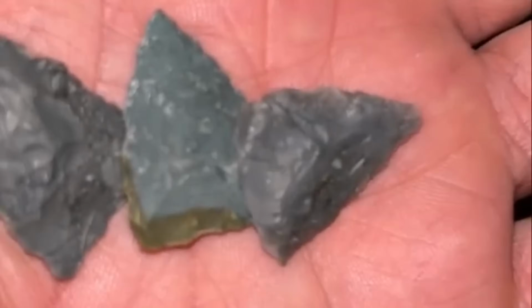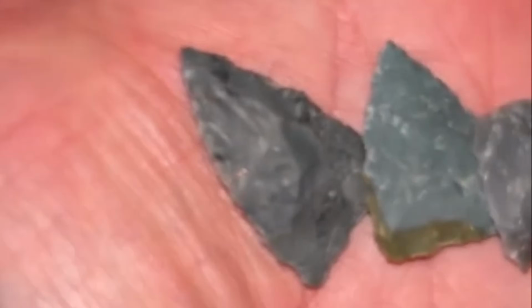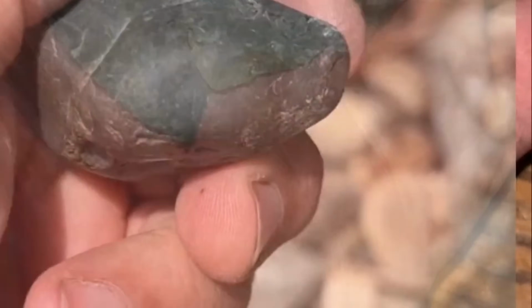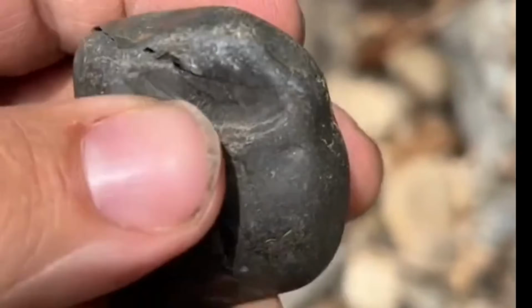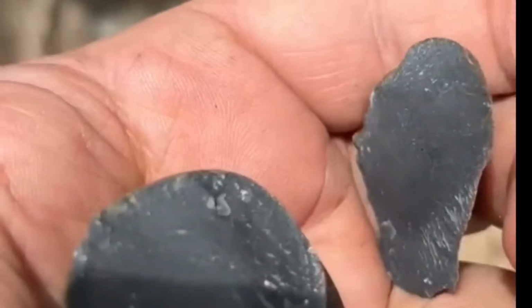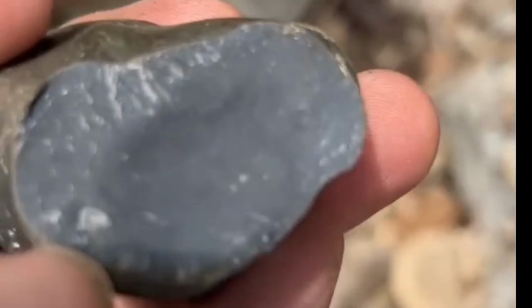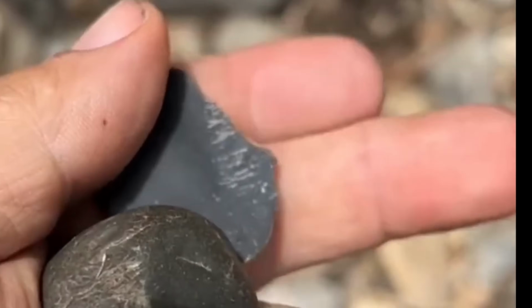Qualities of chert here. This one on the end is like almost gemstone. The one in the middle is shale, and the one on the end there just looks like normal chert. Interesting. Look at that. So the stuff that looks like basalt is black flint, little glacial cobble things. This is high quality, like it's pretty flawless.